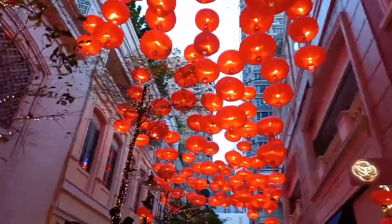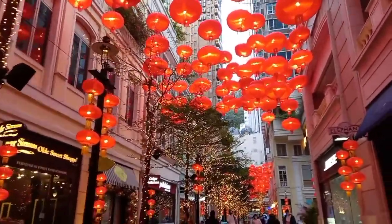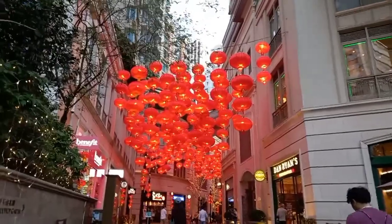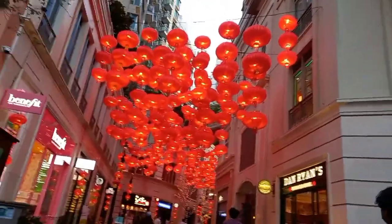I'm showing you the lanterns until the end. You see how many lanterns they hung on the street. It's like 1,000, or not only 1,000, because they have sizes from the smallest to the biggest lantern.